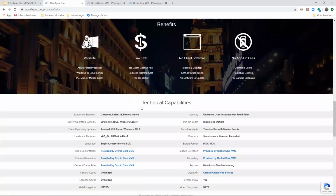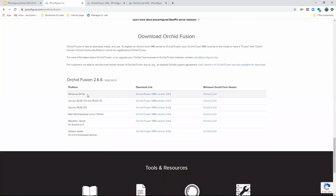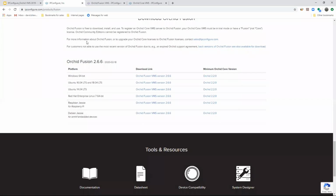Flexibility with Orchid Fusion is the same as with Orchid Core. Everything we need is in our installer packages, so we can put this on any 64-bit version of Windows that you might have, or we can do Linux distributions all the way down to the Raspberry Pi versions, or even the ARM embedded processor versions. So very, very flexible in what we're doing. But again, this is also browser-based, so we're agnostic to what your client is. It can be a Mac, an iPhone, an iPad, etc.